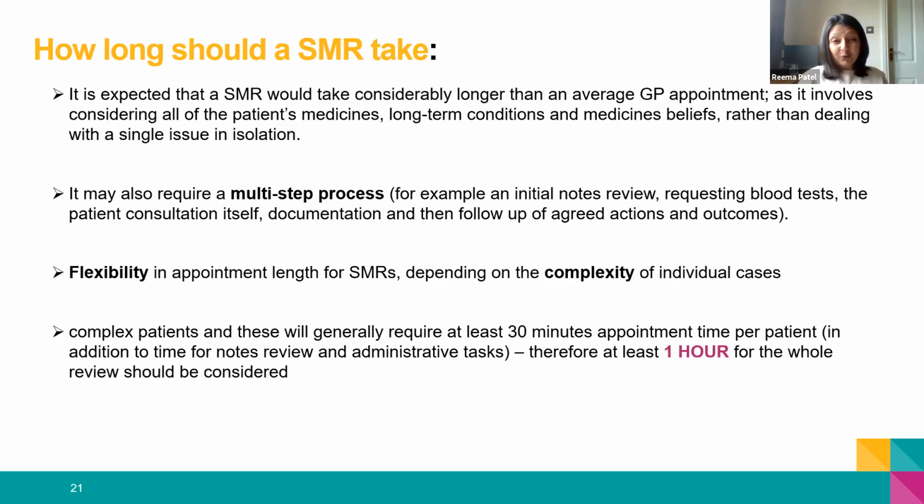So how long should an SMR take? Now, this is a really, really tricky question, and it's a question we get asked quite a lot. And it's really tricky to answer because much of it really depends on the patient that you're reviewing as well. So I think what's really important is to have a flexible approach when you are undertaking SMRs.